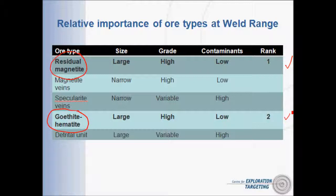So if we just had one iron ore type, generally we have high-grade iron ore, but it's present in not enough quantities for it to be economically significant. So generally these deposits are a hybrid type of deposits comprising multiple iron ore types. So we have successive fluid alteration processes superimposed on each other to produce iron upgrade of the BIF.